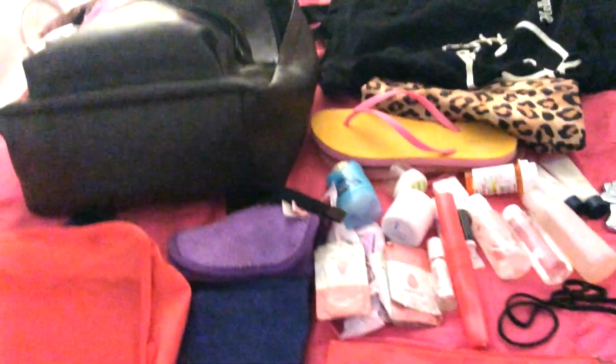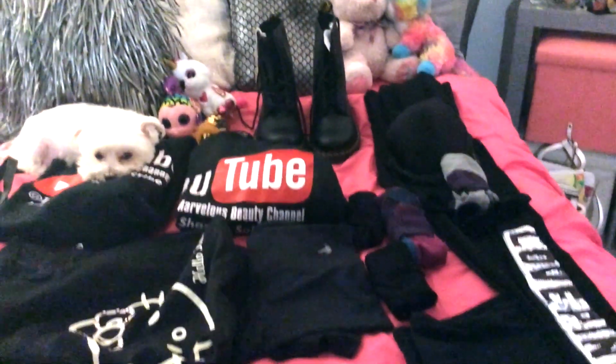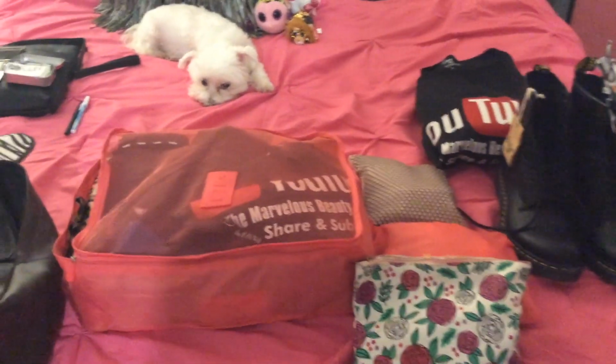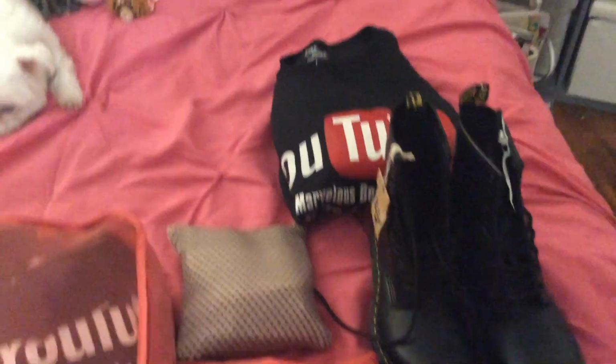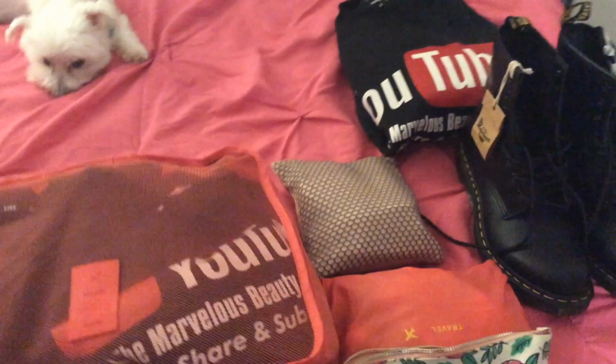So what I will do is I'll pack everything up, and then I'll come back and I'll show you what everything looks like. Okay, so here's a look at everything all packed up. Of course, the boots and the sweatshirt stay out because I will be wearing those on the trip.